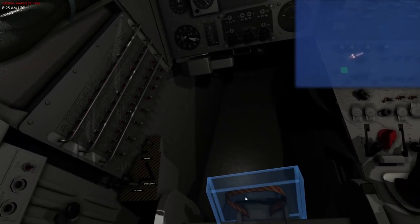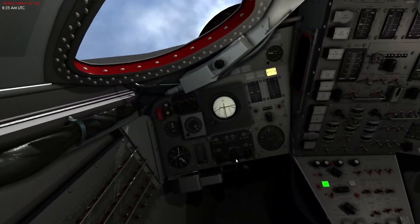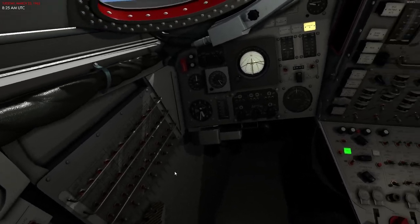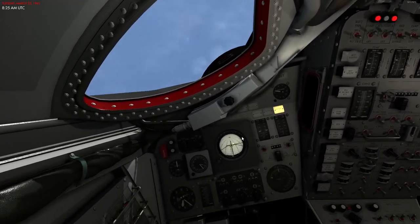I no longer want to pull this handle to abort and we'll just ride it out. Let's ride this Titan into orbit. Yeah, let's get this out of here. So now our abort mode is going to be shutting down the engine and going for a regular landing rather than ejecting ourselves from the capsule.